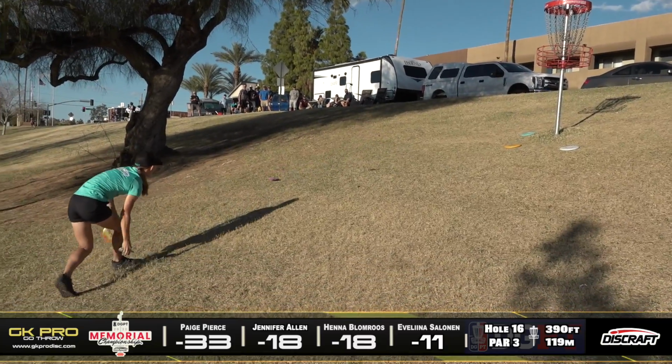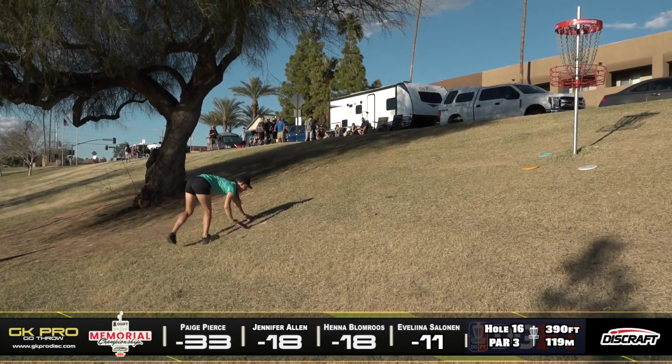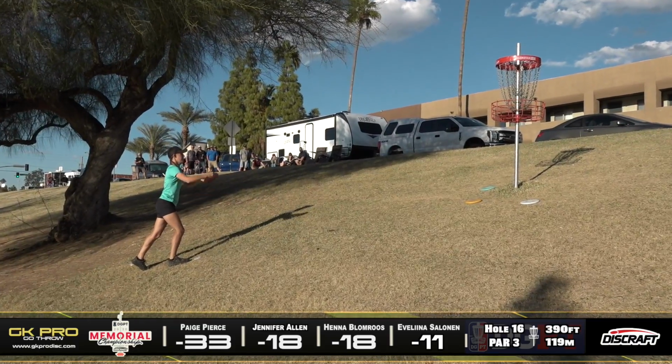One birdie on the day from the FPO field on this hole. I actually got to watch it. Congrats, Paige Shue. She had about an 85-foot throw-in. That was really cool.